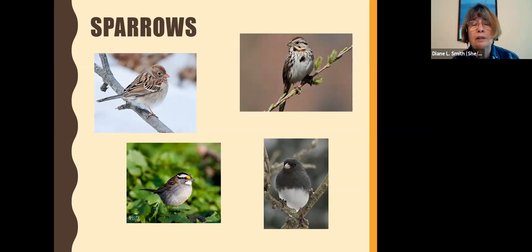And then the tree sparrow on the upper left. Very kind of plain bird, just sort of indistinguishable. So that's one of the things that makes sparrows so hard. A lot of people call them LBJs, little brown jobs, and just let it go with that.